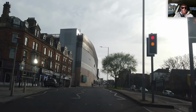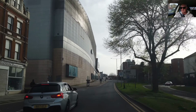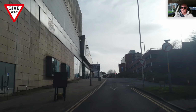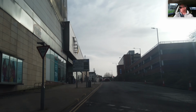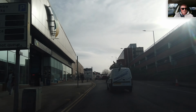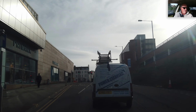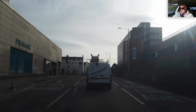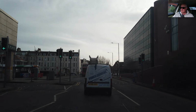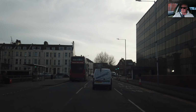I've stayed in this lane because the yield lane is on the left. See the road. Please ask your driving instructor what you need to do on that junction there. I've always driven in the right-hand lane to approach this junction, but the rules may be that you need the left-hand lane. Not for me to say. Maybe that's the first mini. There, left.